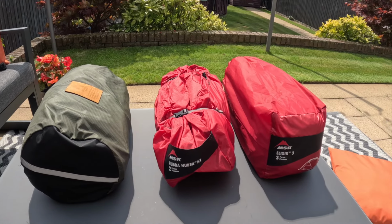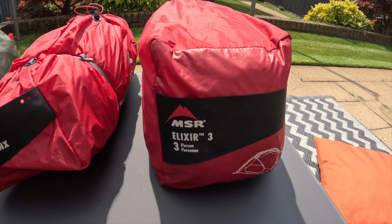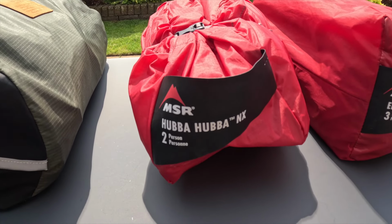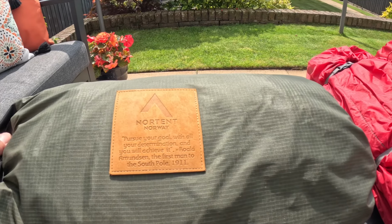So the tents we're going to be taking a look at today are the MSR Elixir 3, the Hubba Hubba NX2 and the Nortent Vern 1. Now, each of these tents on the trips I've taken have served very different purposes.